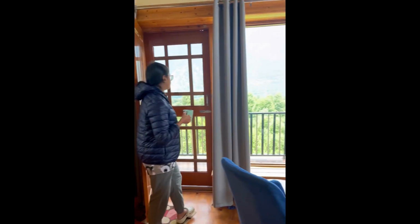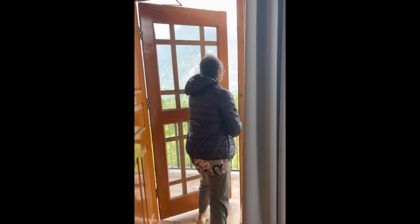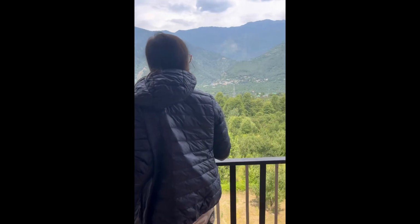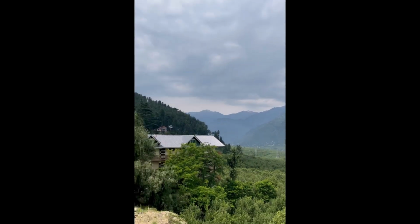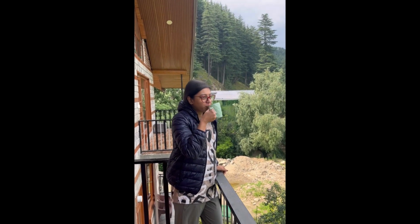There is also attached balcony and this is the roadside balcony, and this is the second room, very spacious and have huge window. It's morning time, rise and shine, and just look at this view. I can't think of a better way to start the day, surrounded by the beauty of Sarsai.